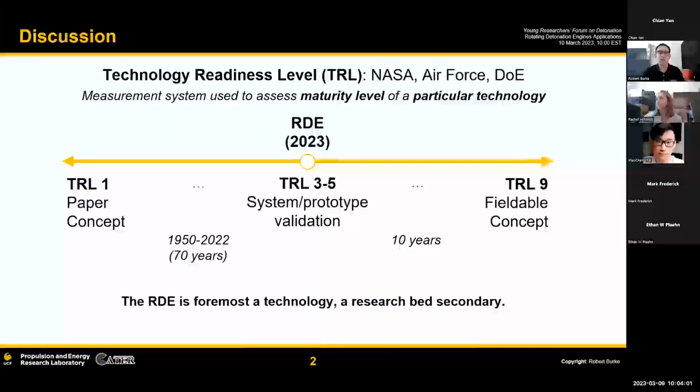So right now, the RDE, a rotating detonation engine, is actually sitting somewhere between a TRL 3 and TRL 5, depending on who you talk to. And that corresponds to system and prototype validation. So we don't see quite yet rotating detonation engines in our airplanes or in our power generation gas turbines, but we are seeing system and prototype level tests, again, at universities, as well as research laboratories and some small businesses. So a lot of work over the past 7 years has pushed us to this point. And it's expected that within the next 10 years, we should be able to hit TRL 9 of fieldable concepts.